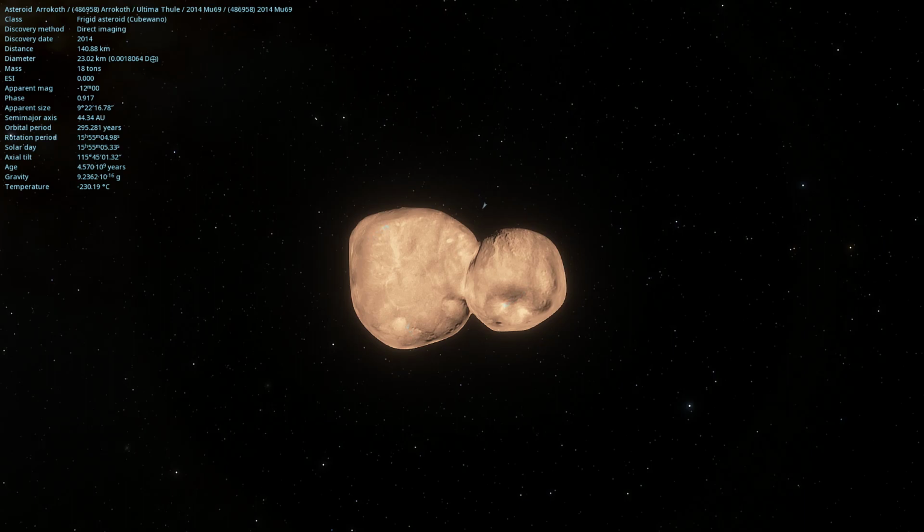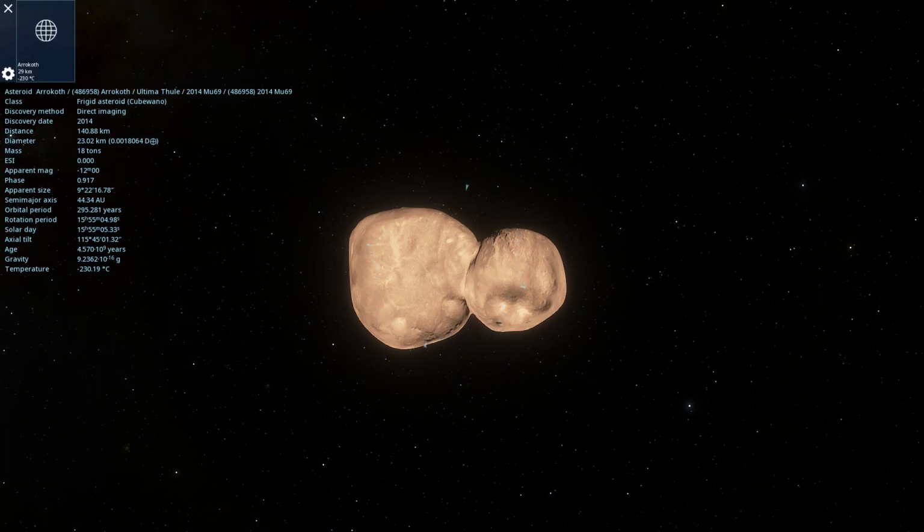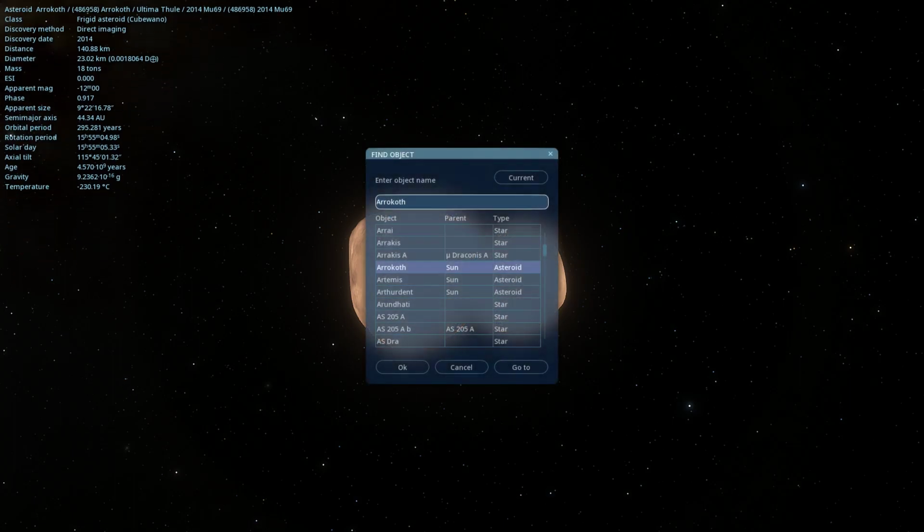And tholins are cool because when they mix with a solvent like water, they can produce long organic chains like proteins and amino acids. So they actually may be like the fundamental building blocks of life on planets with suitable conditions. Or at least one of the locations from which they come from.